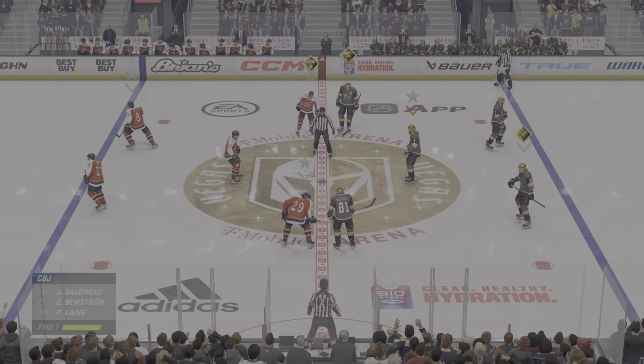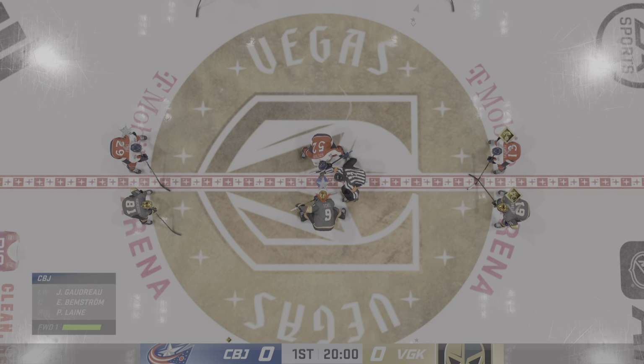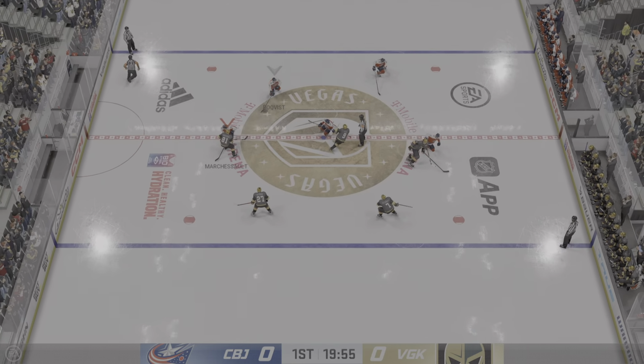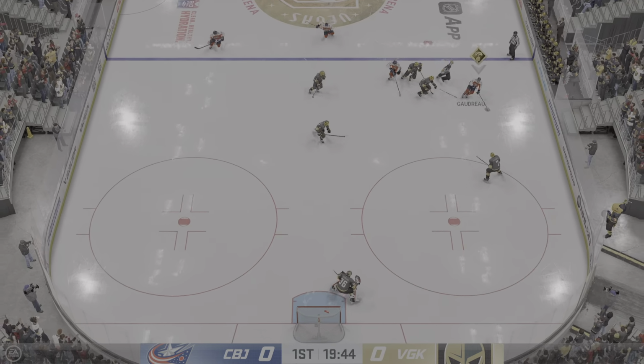Both teams seem ready, and they are about to drop the puck on this opening faceoff. The Blue Jackets start with possession as we are now underway. Puck picked up by Goudreau. From point blank range! And that's deflected off someone in front.